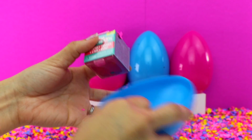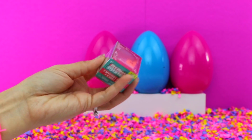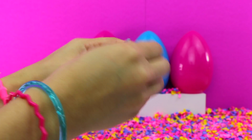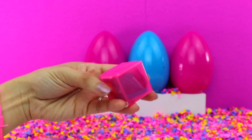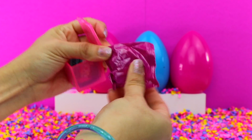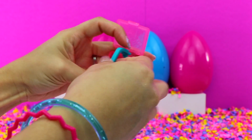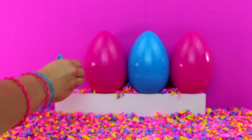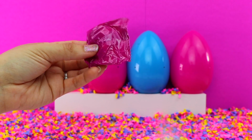Super awesome! This here is a My Mini Mixie Q's blind box. Each one of these blind boxes contains 2 mystery figurines inside a carrying cube. Here is the blind bag, the collector's guide flyer, and the clip for our carrying cube. Now let's see which figures are inside this bag.